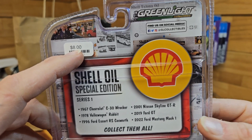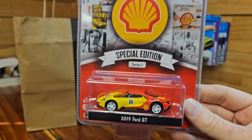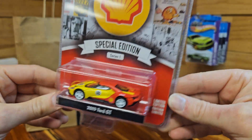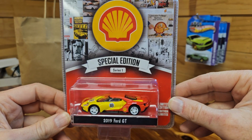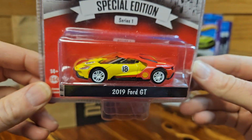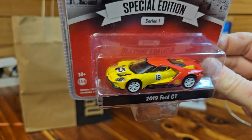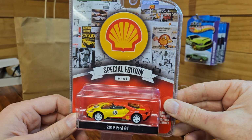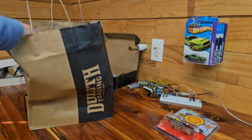The sticker says $8 here. I think I paid $7 for it at the show. We don't really see a whole lot of Greenlights at the show that I go to. So this was kind of a surprise, and I was happy to buy it from a guy locally. I'm not real sure where these show up at retail. I know Hobby Lobby sells Greenlight, but nice red and yellow shell livery. I'll open this up eventually, but didn't have that one. Have seen the green machine on the internet, but haven't got it yet.